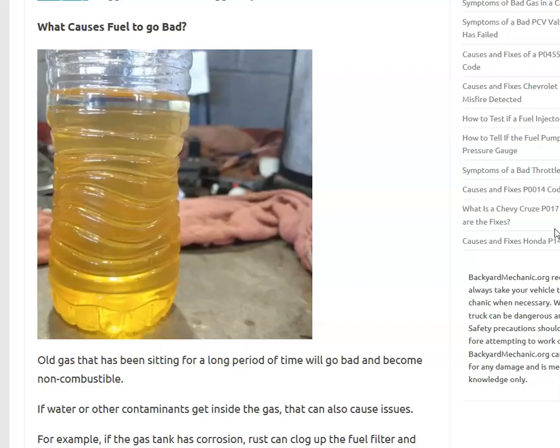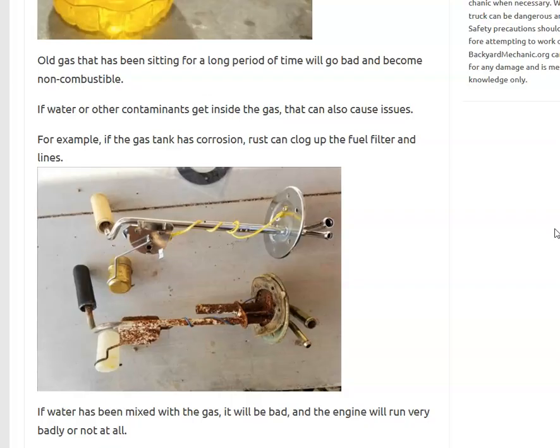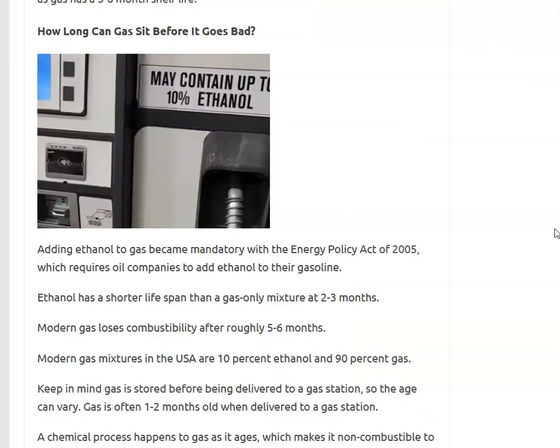Well, if the fuel is very old, if it's over like 6 months old, then it can go bad and the combustibility of it is not going to be so good, or greatly reduced. And so that's going to cause problems. If any kind of water or other contaminants have got inside the gas tank, that's going to cause the gas to be bad. And a common problem that causes gas to be bad is that the vehicle's just sat a long time, and so the gas is very old, and gas will lose its combustibility after roughly like 5 to 6 months, right around that range.